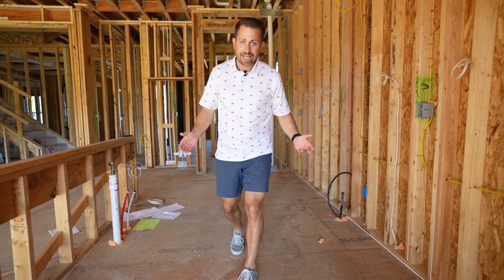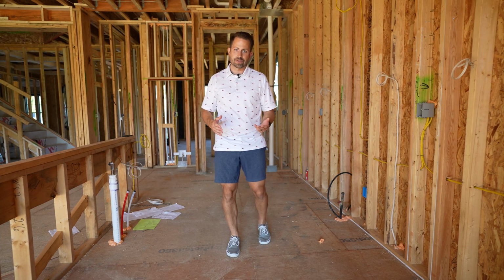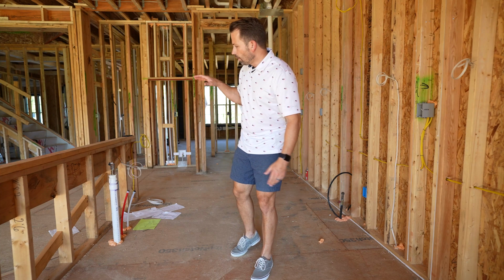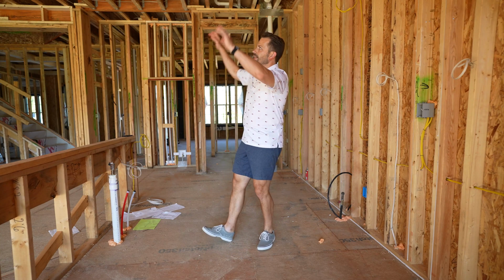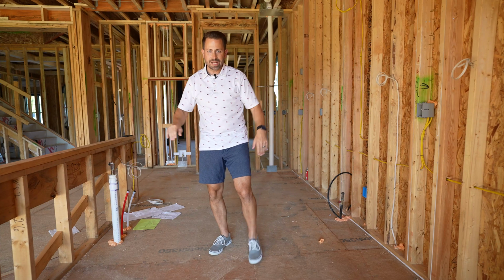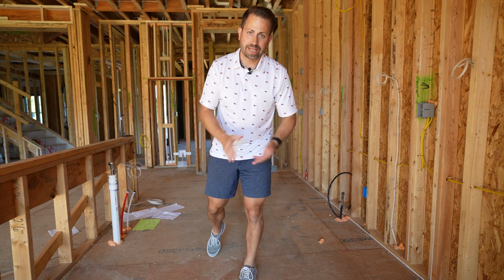The rough-in stage can be really exciting for most homeowners. It's just a huge milestone. You get to start seeing where your sink's gonna go, where your oven's gonna go. You see all the outlets and switches, the lights. You get to see the HVAC vents coming in. It really starts like your home is starting to come together.